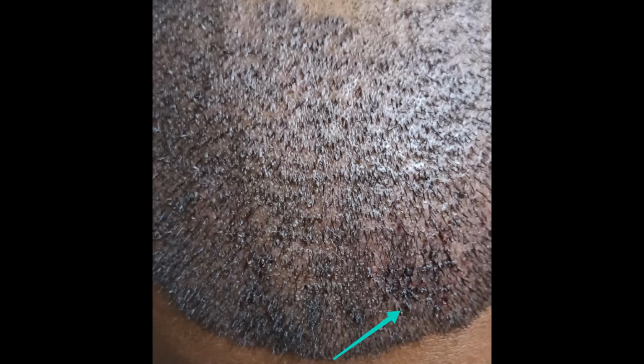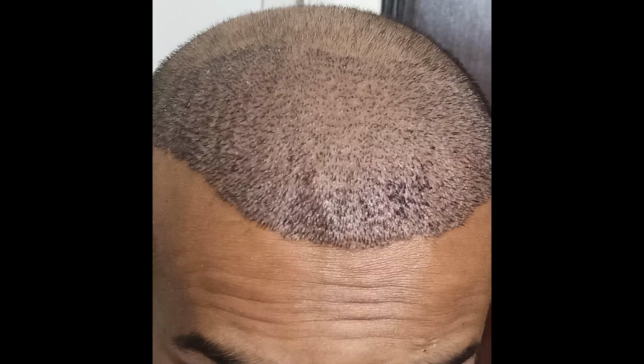And I should warn you, you should not scratch or try to vigorously rub this area and try to take off these scabs, as they are not mature enough at the moment. Whenever they are mature enough, they will shed on their own. So this picture was taken on the same day, 4 to 5 hours after receiving the head wash. And as you can see, the redness has completely subsided and the transplanted area looks more clear.